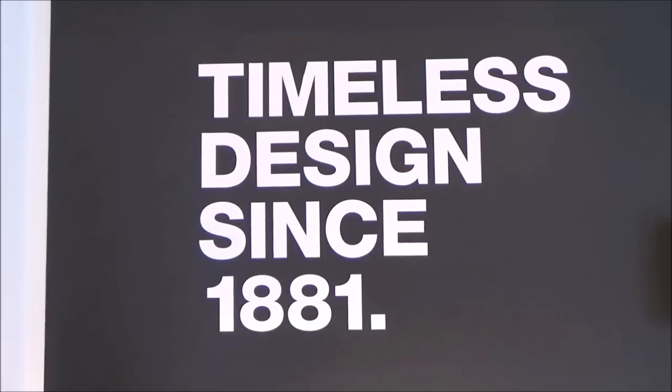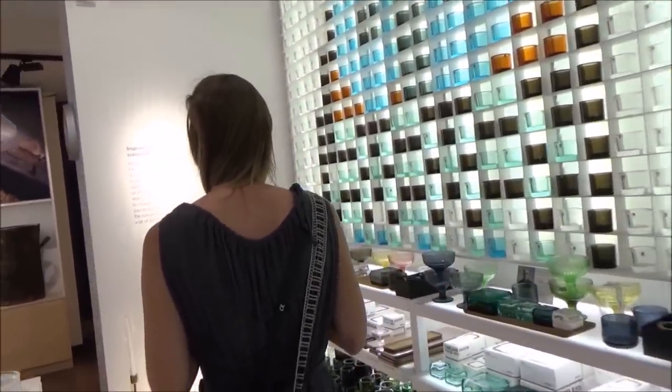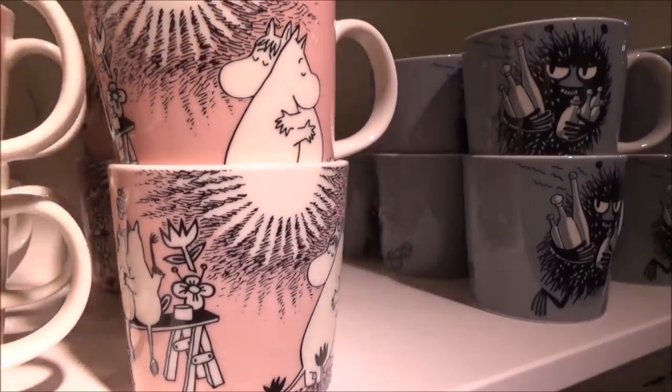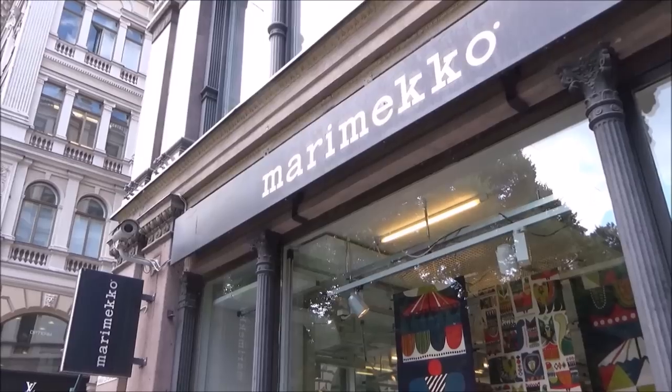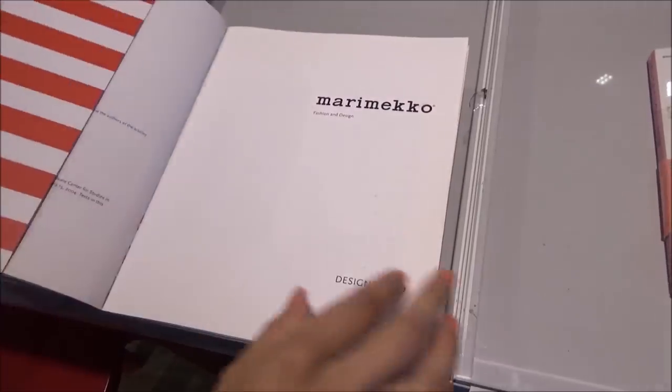Helsinki has a thriving design district, and I really enjoyed visiting various shops which showcase the best of Scandinavian design. My favorite, of course, was Marimekko, which is renowned for its bold patterns and bright colors. So right now I'm in the Marimekko store, which is one of the most famous design stores in all of Finland.